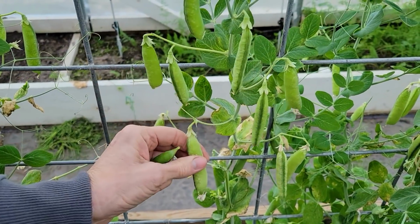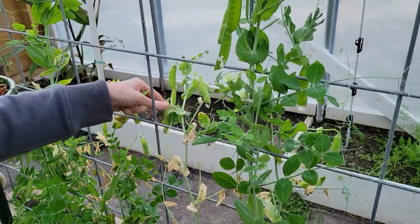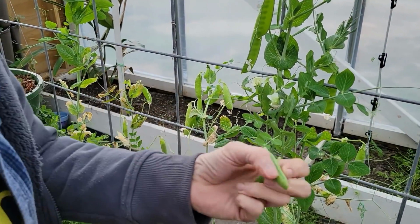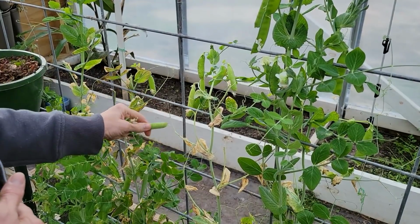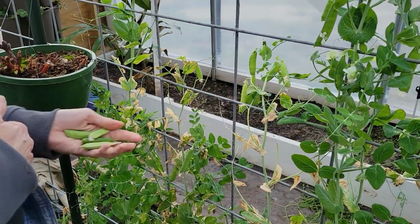Oh, happy day. We're gonna pick a few English peas that are ready. Some of them have gone to seed, I see, and we're gonna pick those. That's the seed. We've got some that we're gonna be picking. And I don't know what I did with my bowl.